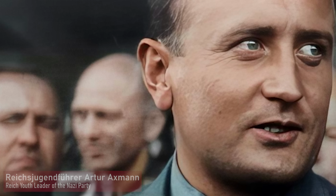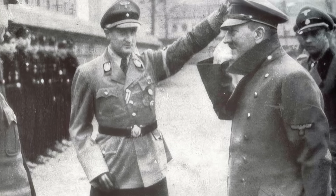Also in the bunker was this man, 32-year-old Arthur Axmann. Born in Westphalia but raised in Berlin, Axmann was also a die-hard Nazi. Seeing combat on the Eastern Front during Operation Barbarossa, he was badly wounded and lost his right arm.